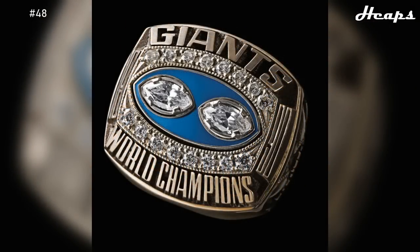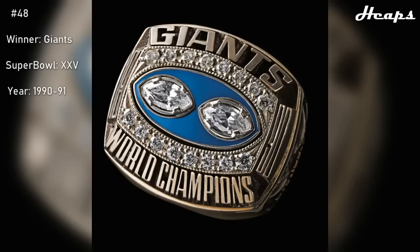At number 48, we have the giant Super Bowl XXV ring. I like what they were trying to go for here, except the blue football with the 2 diamonds signifying the 2 rings here looks a little bit odd, I feel like. Also, the numbers on the side are super skinny, which I don't really think gives off a good look, but I do enjoy the coloring on this ring.